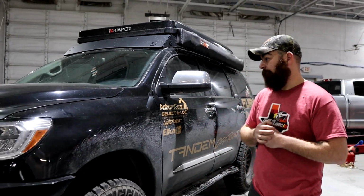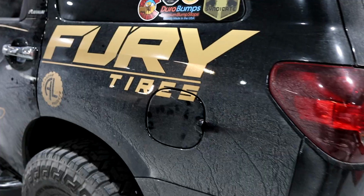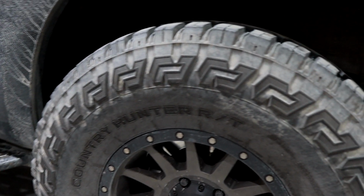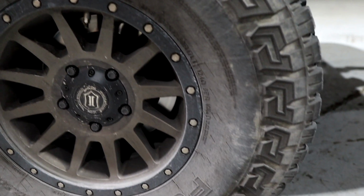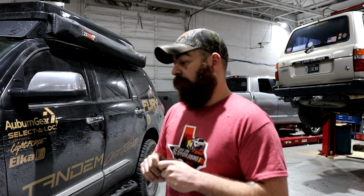What all have you done to it? Because obviously this thing is rigged out to have fun. And what size tires are you running on it right now? These are Fury RTs, and they're 37x12.50R17s. 37s? Yes, 37s. How hard was it to get the 37s on there?